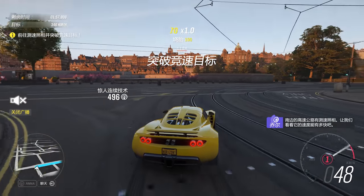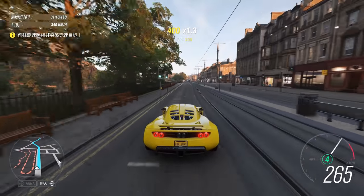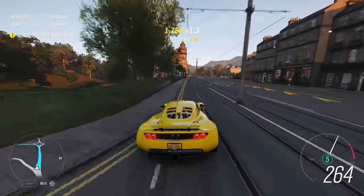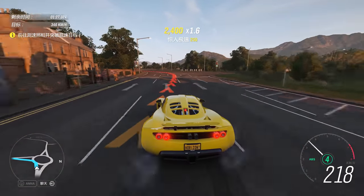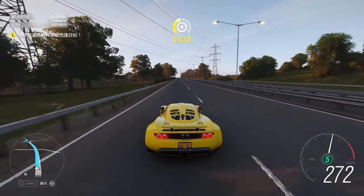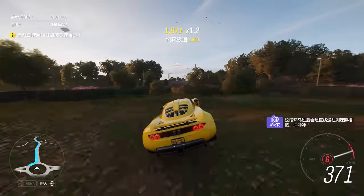There's a speed trap on the Southland motorway. Let's see you put up some numbers. After the roundabout, it's a straight run to the trap. Go, go, go!